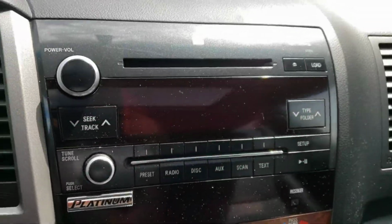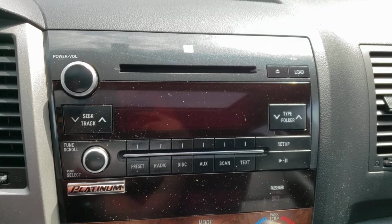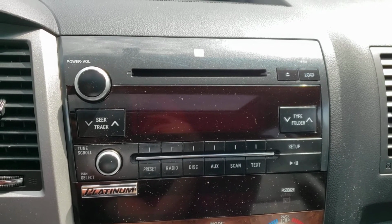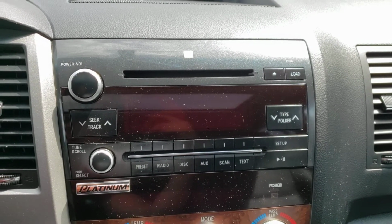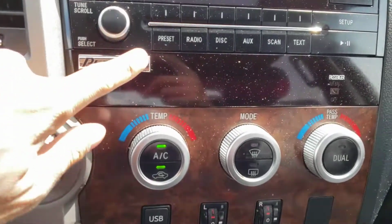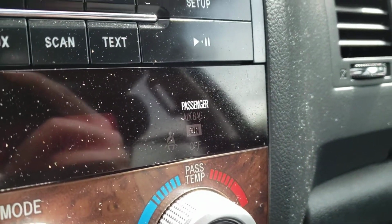And as we continue down here, you've got your audio unit, and in terms of your audio options, you do have your standard AM/FM radio. You've also got a USB and auxiliary input, Bluetooth audio, and a CD player, so you can be sure that you can listen to your own audio regardless of the type of device that you have. As we continue down, you'll find the nice platinum badging, and over on the right hand side here, you've got your passenger airbag warning as well as the seatbelt warning.